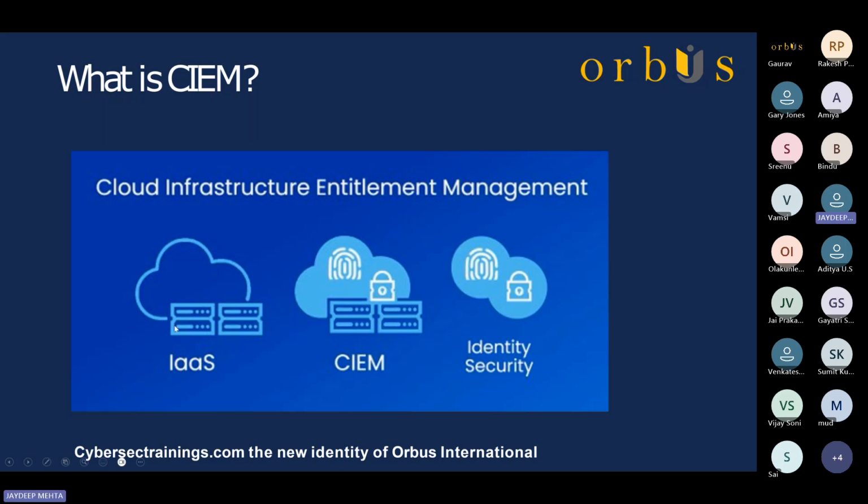So the overall landscape is you have your resources in your IaaS, infrastructure as a service or platform as a service cloud provider. You have your cloud infrastructure entitlement management solution from SailPoint Identity Security Cloud. And you have tighter visibility and regulation around controls, policies, and processes in your identity security channel so that holistically you can control who has access to what, how, and when.